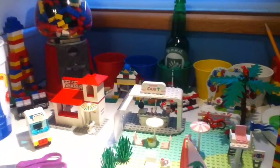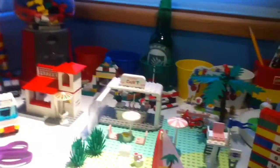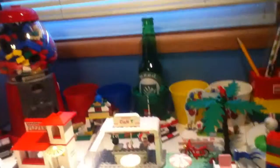Hello guys, I'm doing a haul video right now, a short one, and the first thing I got was this "Danger: Messy Room Ahead" sign. It was only 99 cents, so I had to take that. Right now my room is messy, so why not put that on my doorway?